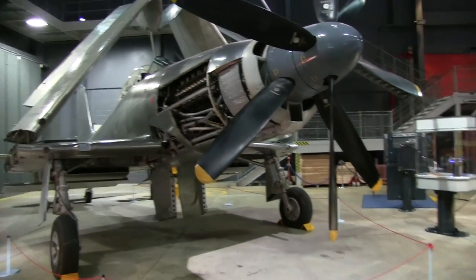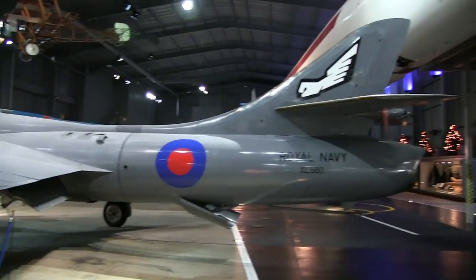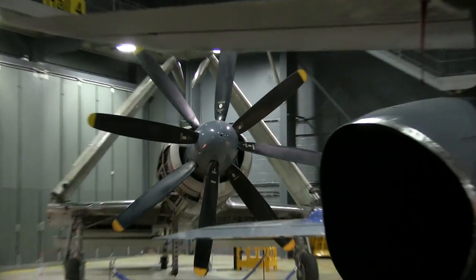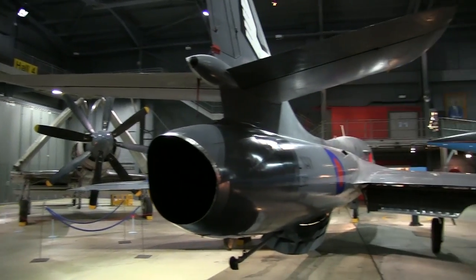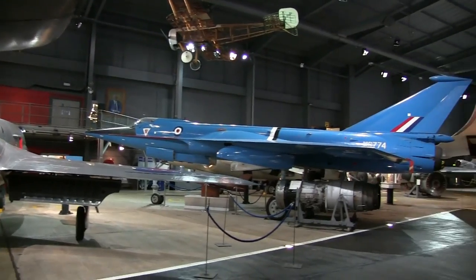As well as the prototypes, Hall 4 also houses a collection of some of the Navy's most wildly successful carrier-borne aircraft designs, as well as at least one example of an aircraft that probably wasn't quite as successful as its designers hoped it was going to be.